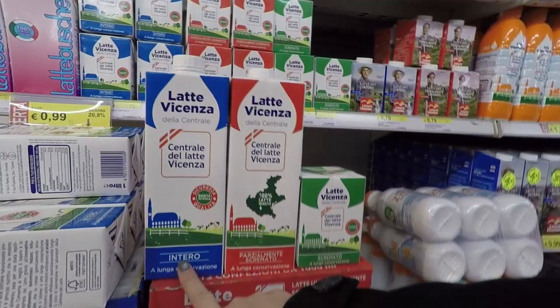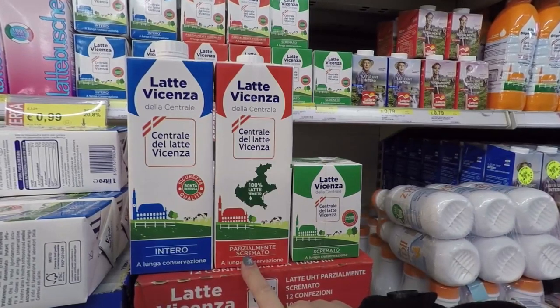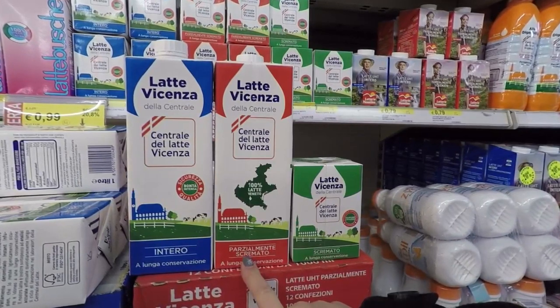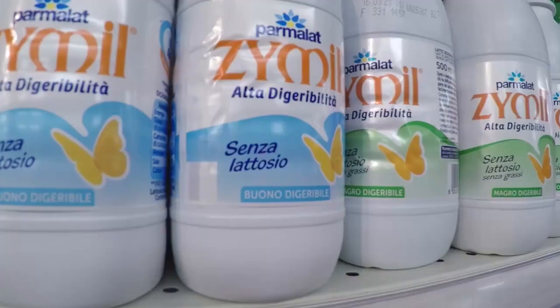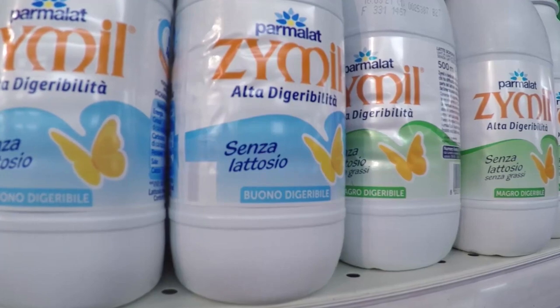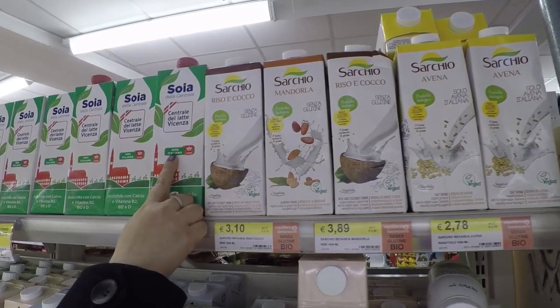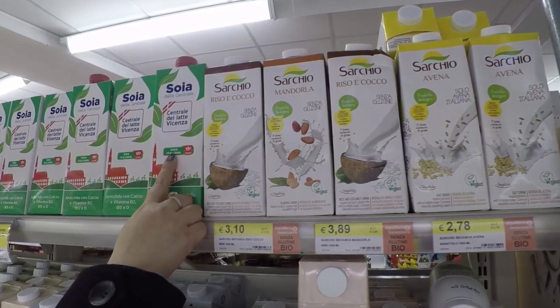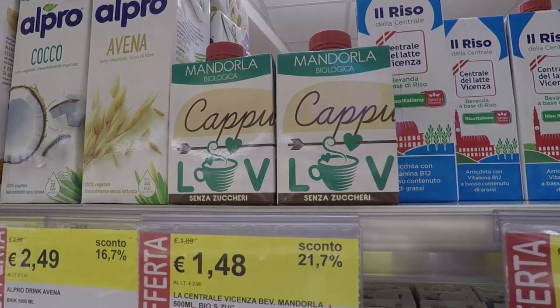Intero is whole milk, parzialmente scremato, meaning partially skim, which is closely related to the 2% milk, and scremato, which is your full skim milk. There are also milk substitute options like riso e coco, which is rice and coconut milk, mandorla or almond milk, soya, which is soy milk, or you can get avena, which is oat milk.